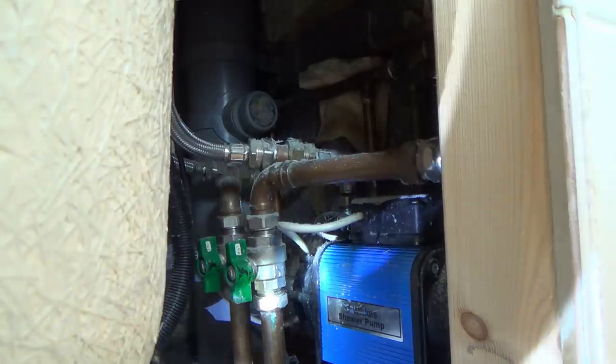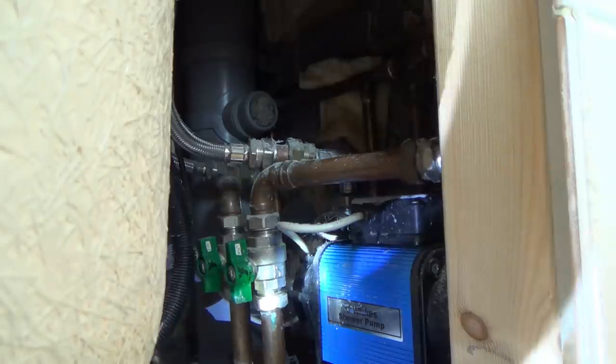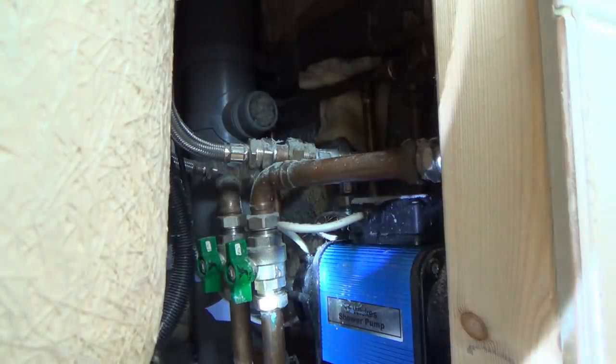So what happens is, do you see these massive two valves here? These are the incoming water. This one, this big pipe here, goes into one of the inputs of the pump. The other one goes around to the other input of the pump, and then those flexible hoses come out of the pump for the hot and cold water.